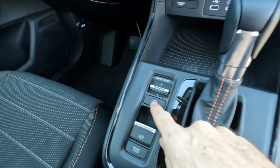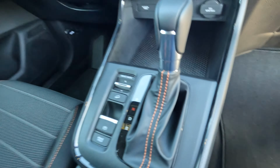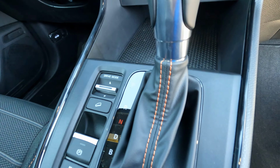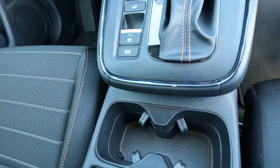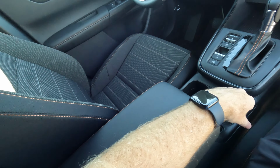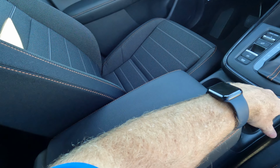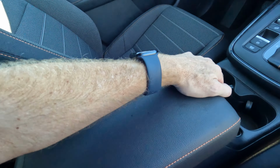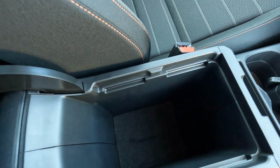Drive mode selector, hill start assist, your power parking brake and brake hold mode, a little bit more of that contrast stitching on the shifter boot, as well as your drink holders and a little bit of space in front of the center console, which, by the way, well, it seems like it's in a pretty good place. You can raise and lower the seats accordingly to be able to take advantage of that as an armrest, so that option is there. And there's a lot of space within the center console for more storage.